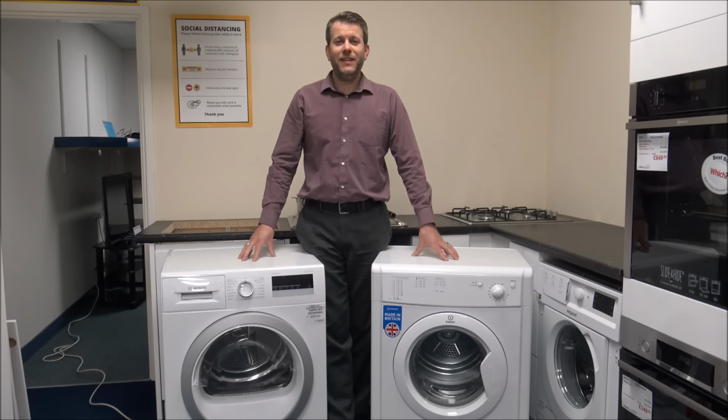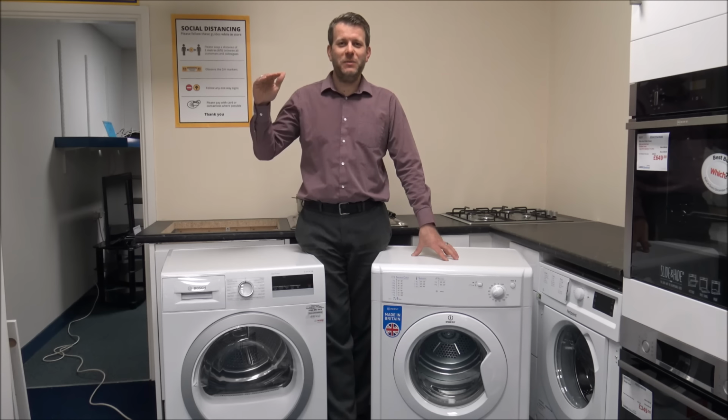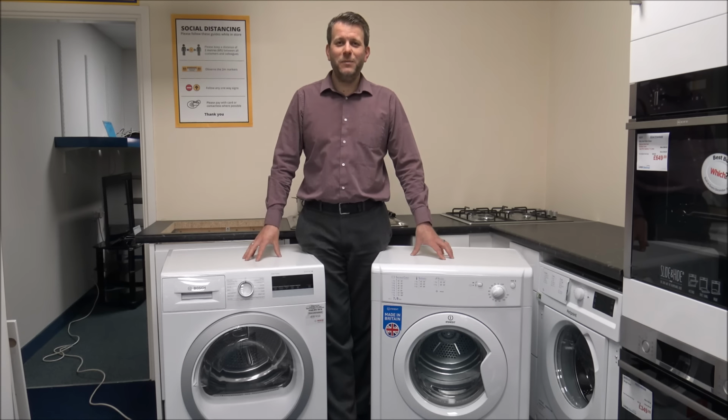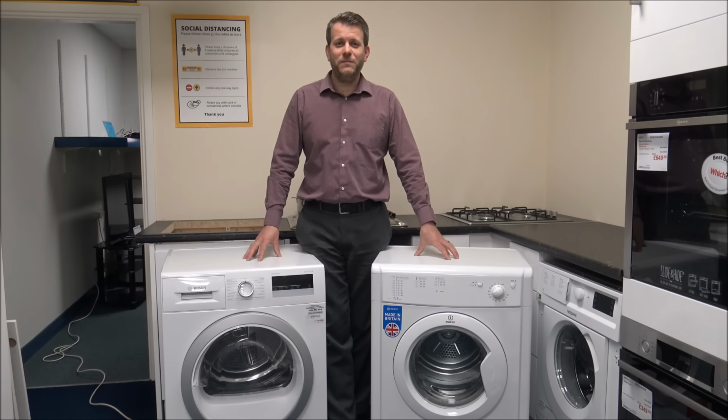Now, number 10 on the list is the cost of the appliance. I always try and leave it till last, because hopefully for a lot of people it shouldn't be the number 1 factor on the list, as in what's the cheapest all the time. I always try and say to people, and it's the same with any appliance, try not to go for the cheapest all the time unless you really are on a budget, because sometimes by paying a little bit more you might get something that suits your needs a lot better.